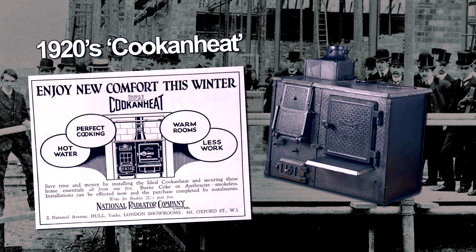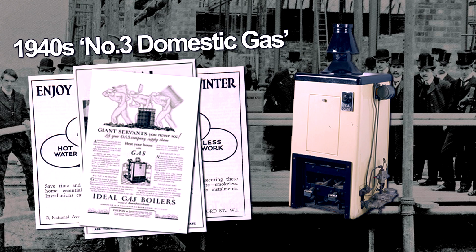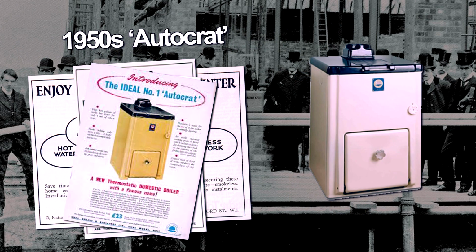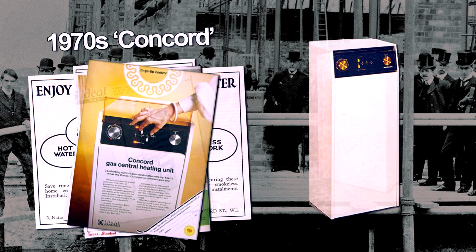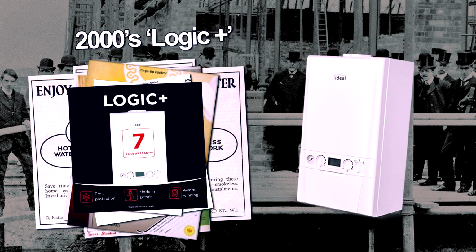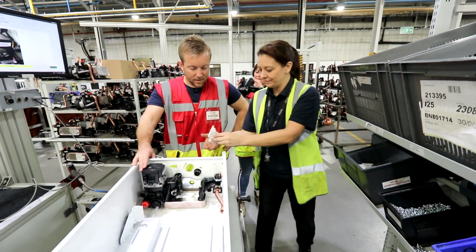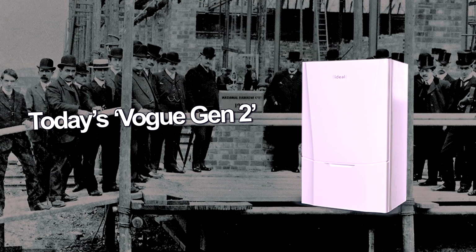heat of the 1920s, the O series to the mid-1930s, the slightly more modern and catchily named No. 3 domestic gas, the 1950s Autocrat, the 1960s Elite, the 1970s Concorde, the 1980s Sprint, the 1990s Classic and Classic SE, to boilers that we know today, the 2009 Logic Plus and the Logic Max, one of which I'm going to be able to build later in this video, and also the Vogue Generation 2. And Katrina, my guide, showed me that they were still investing on improving their factory even today.